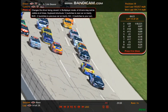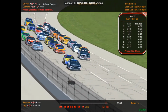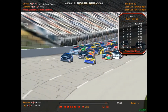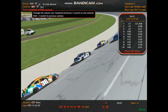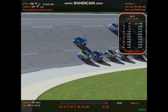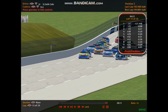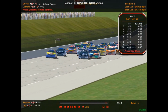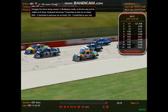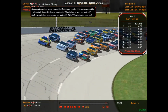Cole Deaver, car number 3, looking down low. And you notice the track he wants to win at as well. In turn number 1, Laura Chung up to 4th position. Seth Cole, the boss man of the NNSCRA, goes to the lead. Coming to the low side goes number 3, Deaver. Nope, here comes Laura Chung in 38 to the inside. And I thought she had Zach Winkle behind her, but now here comes number 4, William Brock.